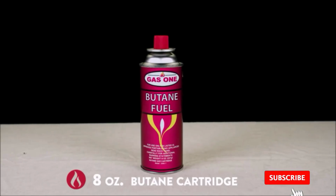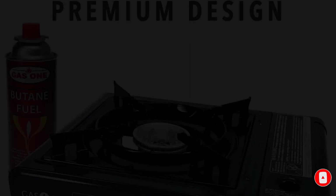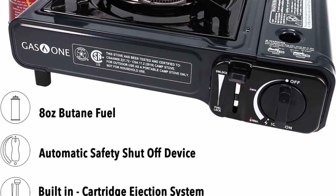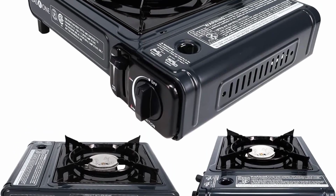This stove only has one single burner, but you could buy 3 of them for almost the same price as the cheapest 2-burner stove we tried. This stove stands out in a crowded market because it is the best at being portable, easy to clean, and easy to set up. Overall, it is one of the best camping stoves that you can buy.